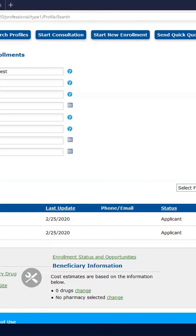So instead of taking the time to meet with somebody face-to-face, you can do it over the phone. You can send them the link, and they can do the enrollment. The enrollment is very simple. You'll have most of the information in there. They would just need to answer a few questions and then click submit, and then they would be done.